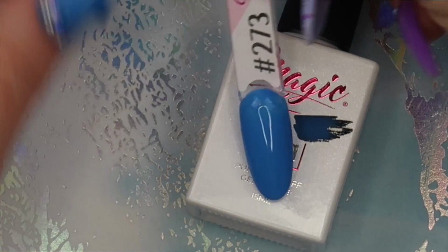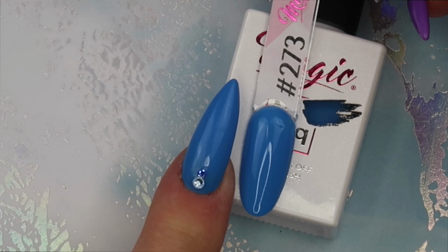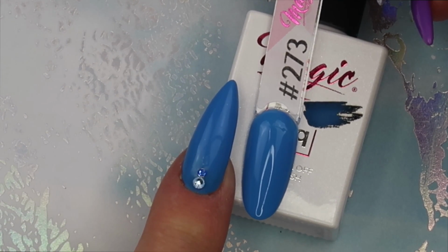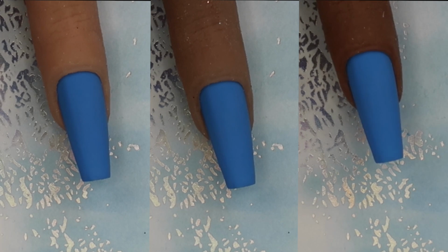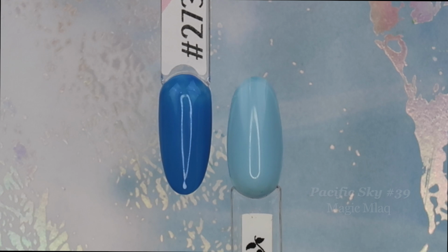It was so easy to apply to my nails, get really nice and close to the cuticle, and doesn't streak, doesn't shadow. It's just a very stunning color, and it's light enough where you can wear it in the spring and summertime.